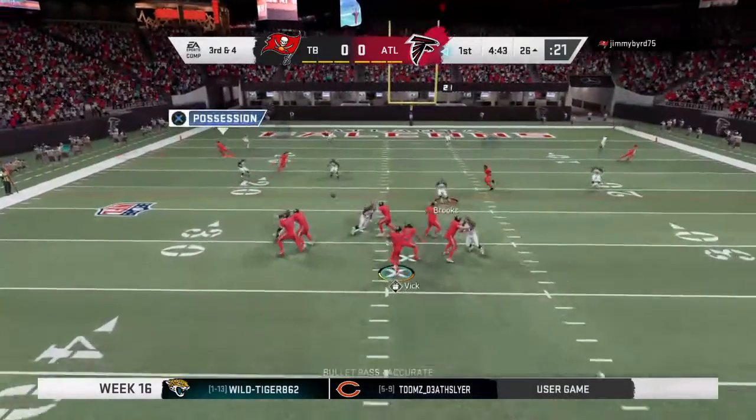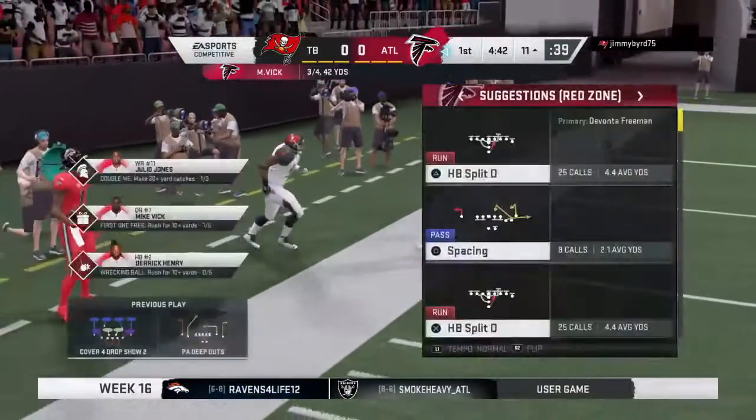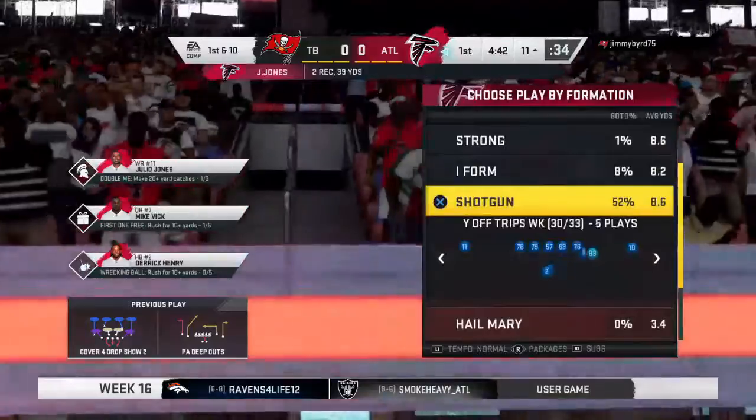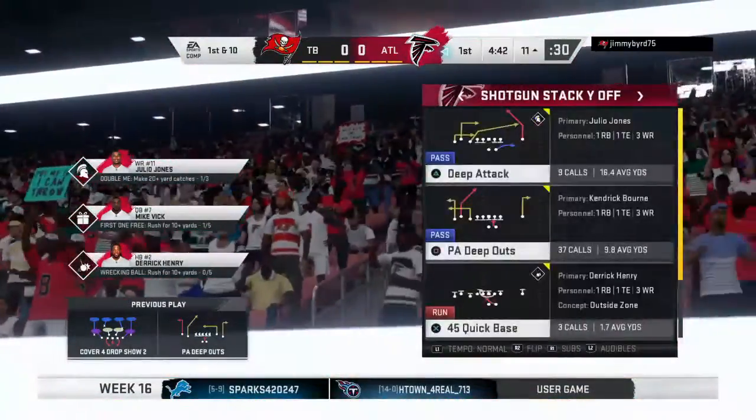Now here's Vick, and he's out of bounds. Almost gets to the 10, 15 yards, first down on Atlanta. And he's already got 2 catches on the opening drive.